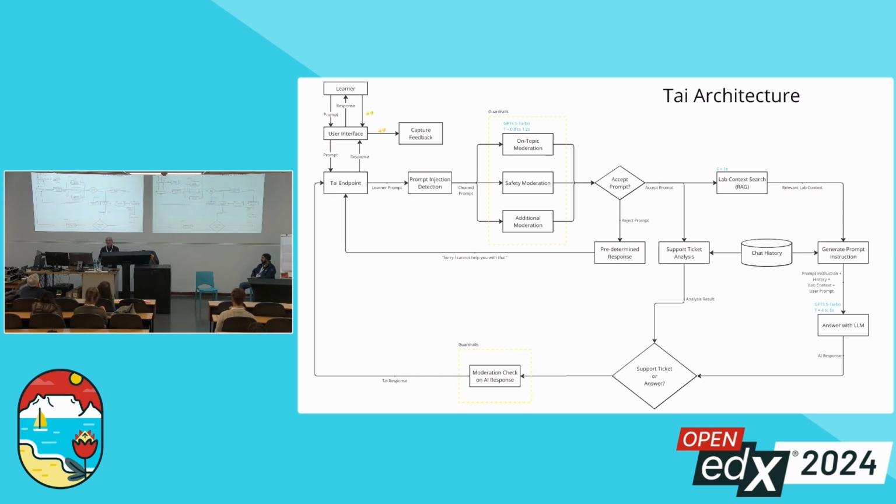We say, is somebody up to no good in here? Are they trying to do a prompt injection, which is a pretty common attack right now against AI? Say, no, there's no prompt injection. Then we run it through a set of guardrails to make sure that it's on topic and it's not offensive. Today's keynote probably wouldn't have gone through. Okay, and if it's offensive, we'll tell them, listen, we don't appreciate your language, or we can't talk about that, whatever.